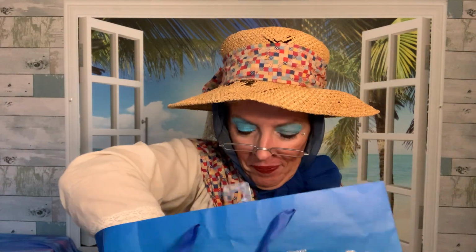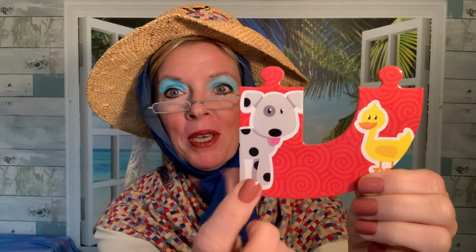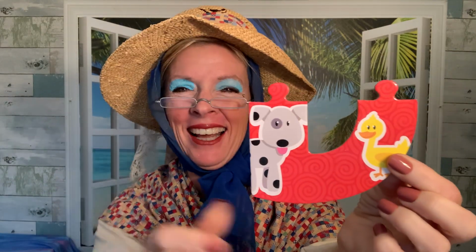Mix, mix, mix. Tell me when to stop. Ooh, look. On this puzzle piece, there's another d-d-dog. And what's that? Yes, a duck. Quack, quack. Can you make a duck sound? Quack, quack. Oh, you're a good duck. D-d-duck, d-d-dog. Let's see what else we can find.